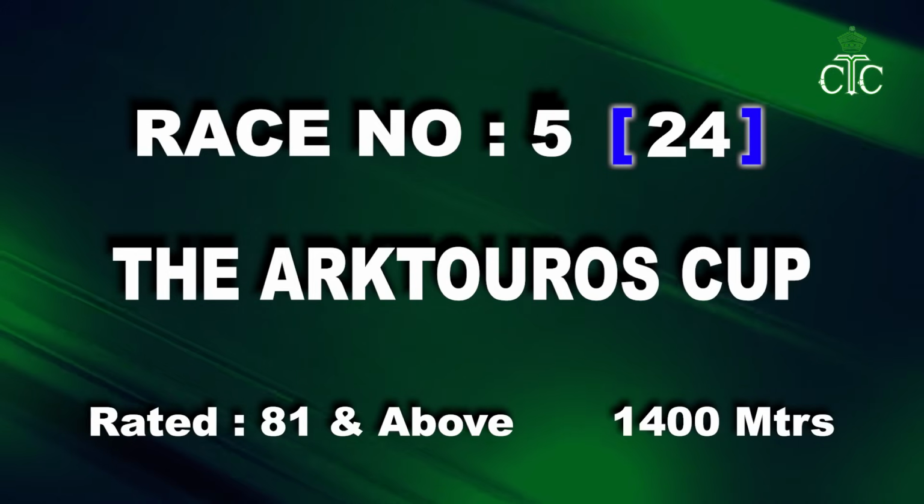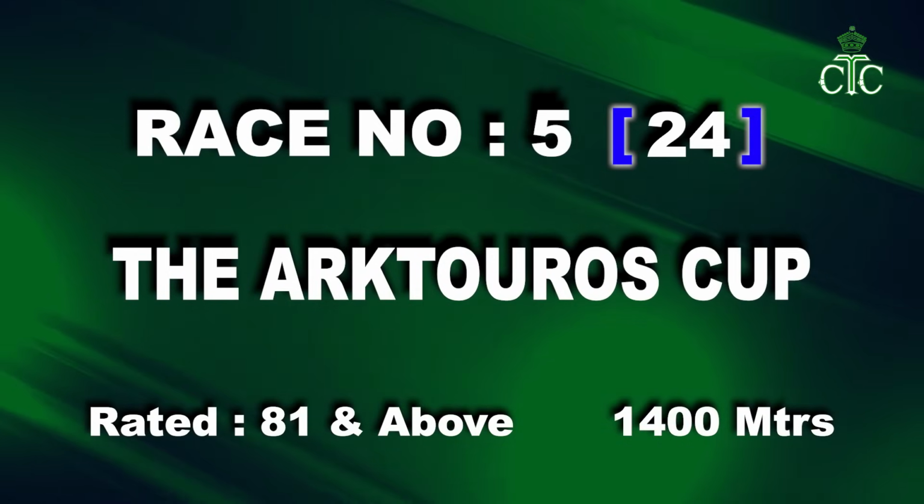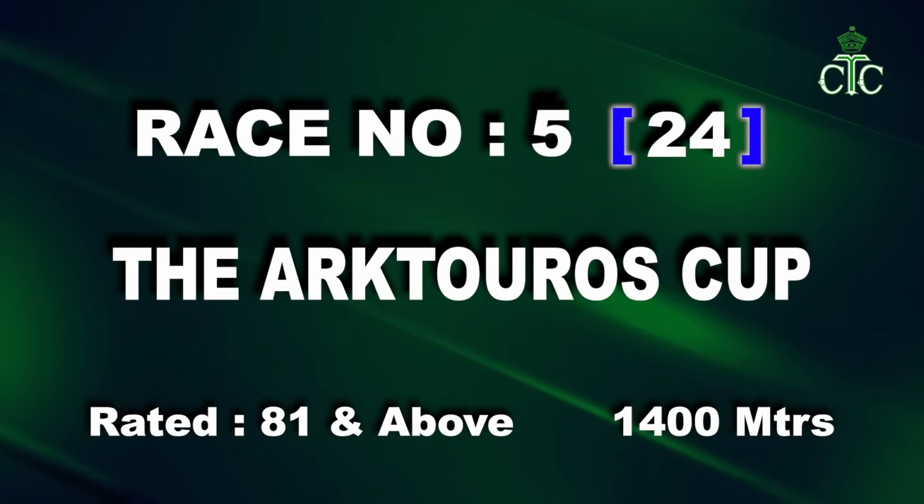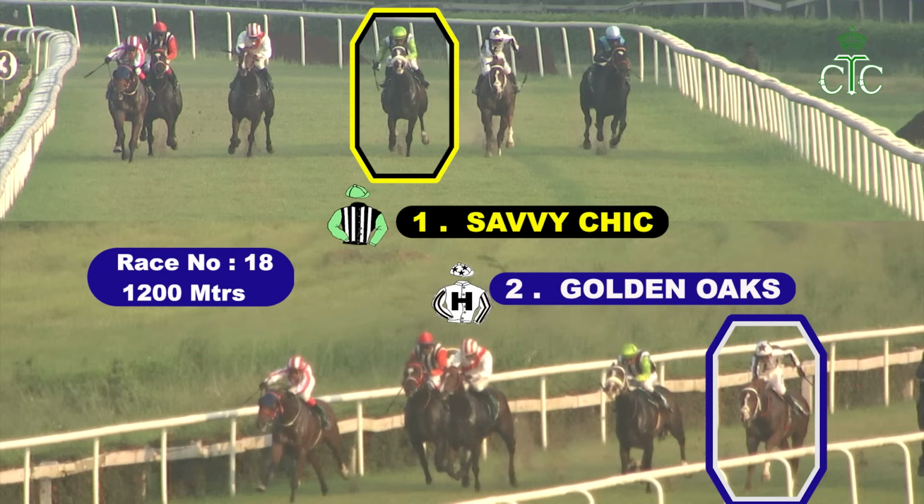We move on to the 5th race of the afternoon, the feature race of the day, the Arturo's Cup, for horses rated 61 to 86, eligible to be run over a distance of 1400 meters. First up, we are looking at Savvy Chick and Golden Oaks.